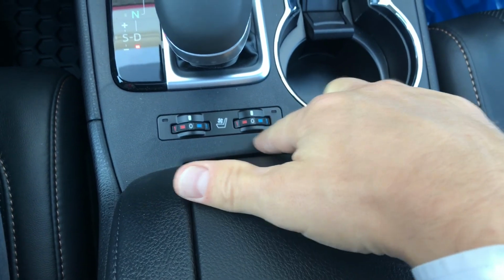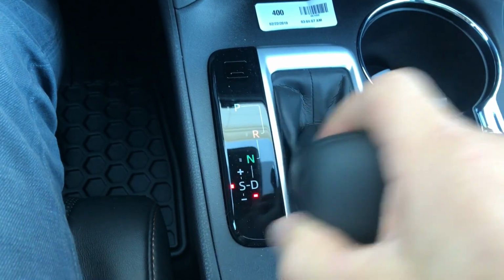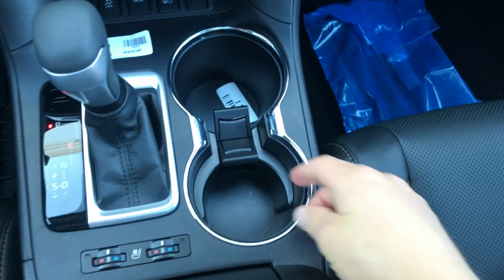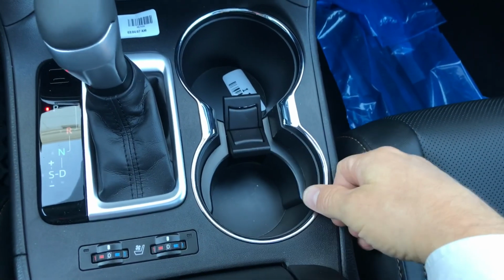Heated air conditioned seats for both the passenger and driver. And then my sport shifter right there. So when I'm in gear, I can shift through gears, which is a nice option, so you can feel like you're driving a manual. And then these guys are definitely big enough to fit a Nalgene in there. Nice things that Toyota does is they put in stuff like this that you can remove and clean easily. So everything in there is super easy.